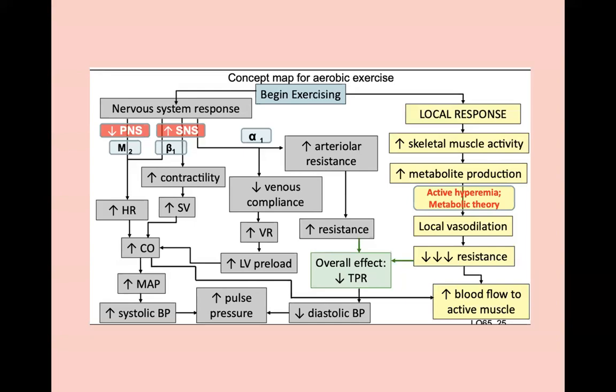I broke down this table in the slides because I know that these tables were a bit confusing, but I'll go through it very quickly. So when we are exercising, there's a local response and there's a nervous system or systemic response. This systemic response is basically an increase in sympathetic activity and a decrease in parasympathetic activity. When sympathetic activity increases, this leads to an increase in heart rate and contractility. When contractility increases, stroke volume, which is the amount of blood we send out of the heart with every beat, increases. Now, both the increase in heart rate and stroke volume will cause the cardiac output to increase.